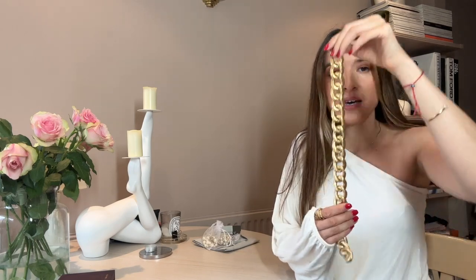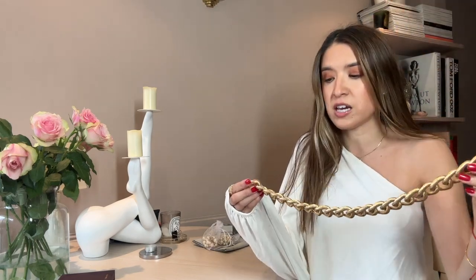Another piece that I quite like to wear for gold pieces is this vintage necklace. It's from the 80s. Again, I don't know what brand it is. I picked it up in a vintage store.